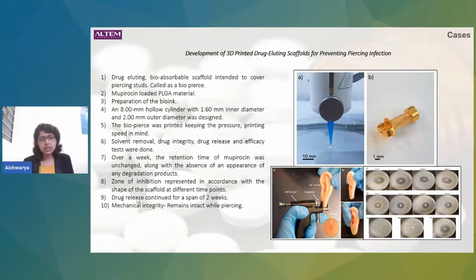So over a week, the retention time of the mupirocin obviously was tested, and they found that this did not change. This was observed from a duration of, say, day 0 until 2 weeks, that is day 14. So they went on checking and testing with different concentrations of the drug, with different concentrations of the hydrogels, and they tried to see what is obviously the best concentration of the drug you could use, and also what can be the best integrity of the biopierce created.